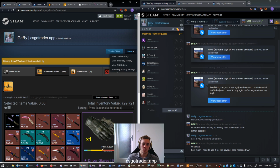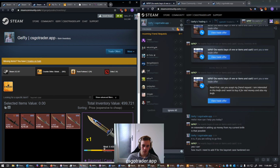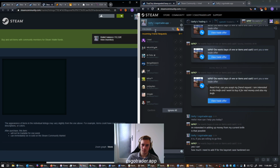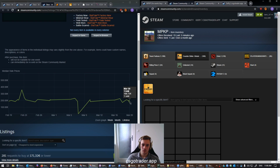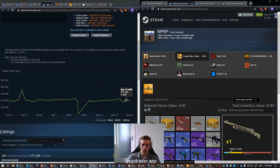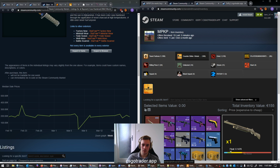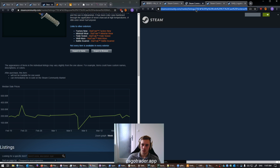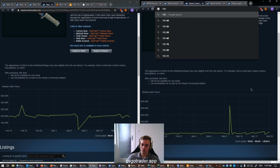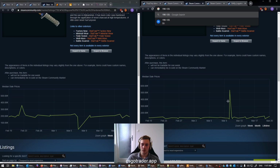Bayonet, Case Hardened, and Wavor. Whoa, those are underpriced for sure. I think 190 is probably what this is worth. So 190 on mine minus his. I think 135 is generous.